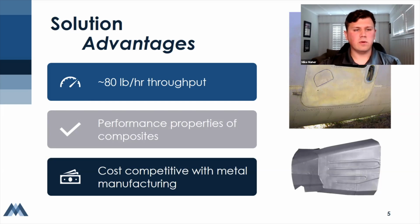The team sees two industries where this process will make a huge impact: aerospace and automotive. And with the sweet spot for wet press being parts that are less than 20 pounds, under 7 foot by 7 foot, and with flat to slight curvature, there are lots of possible applications in both these industries.